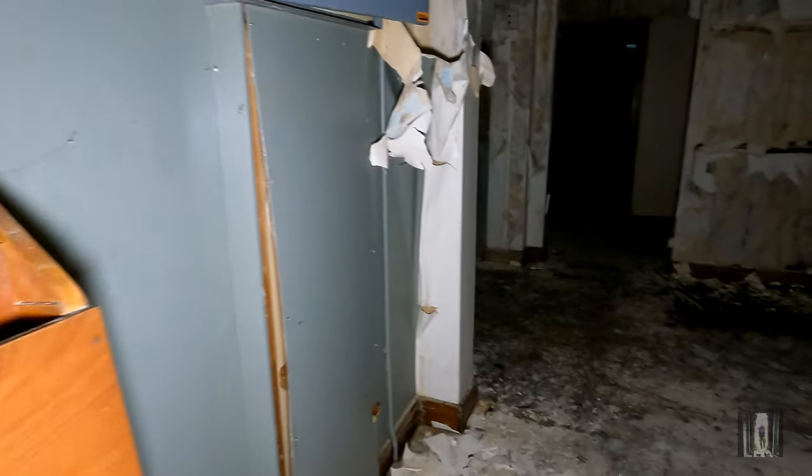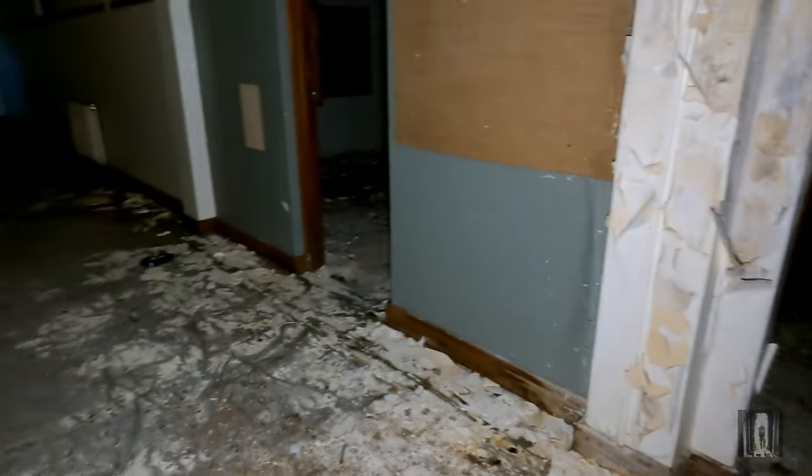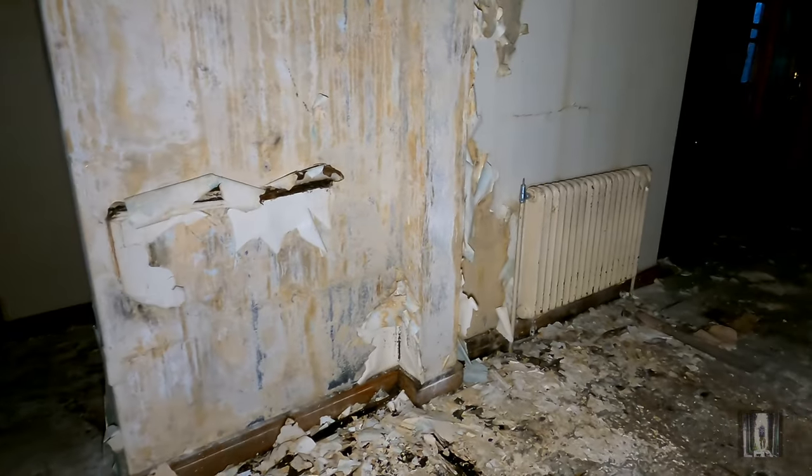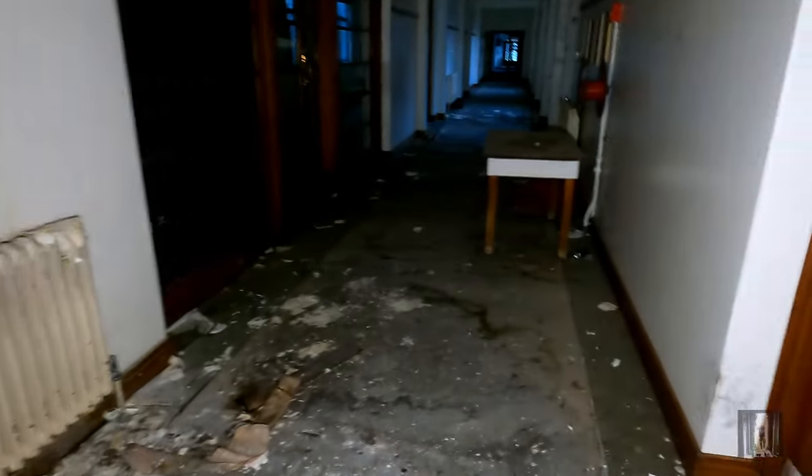Meetings and stuff like that. A bit stinky in here, black mold. Down a long corridor. Look at the decay of this place. Certainly is surreal. Look at those nice wood doors. What have we got in here?